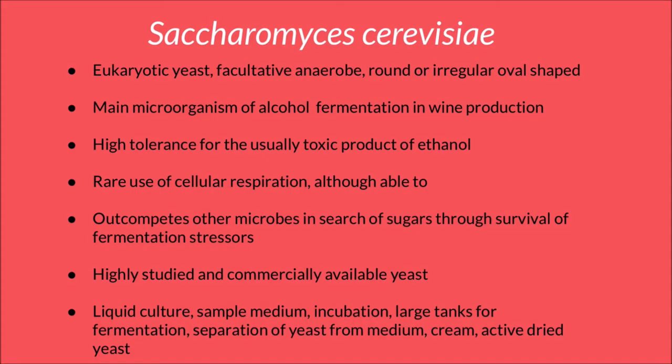Saccharomyces cerevisiae is a eukaryotic yeast that is a facultative anaerobe and usually round or irregular oval-shaped. This is the key microorganism for alcohol fermentation in the production of wine. They're highly tolerant of the usually toxic product ethanol, although they use it to further grow and reproduce. Its favored use of fermentation and its high survival of fermentation stressors allows it to outcompete other microorganisms in search of sugars.